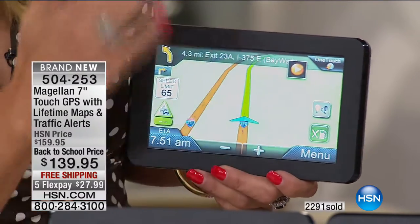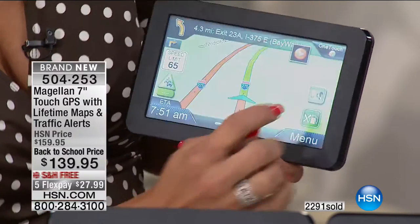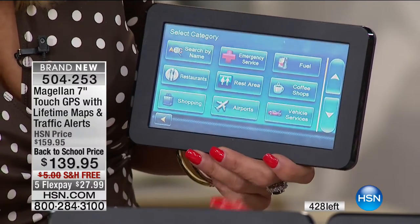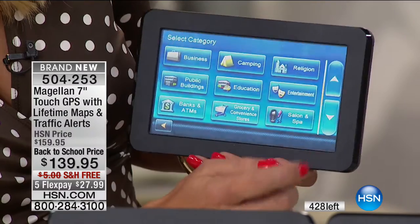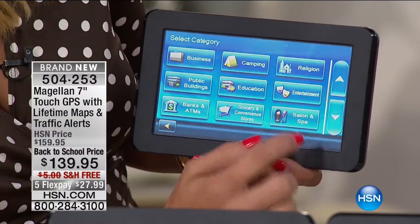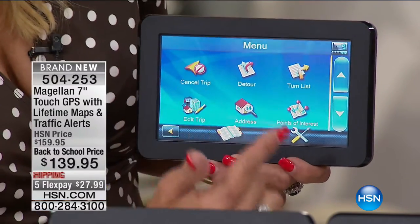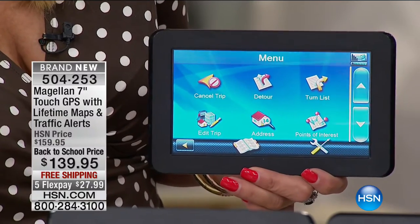Now, more than that, let's talk about multi-destination and those maps. So with this, you have really simple and easy navigation. You could go to any point of interest, which could be to stop and get gas, for rest areas, you name it. You could go to camping. I mean, all of these different categories that are in here. Or you can set your own destination, and you can have multiple destinations. So I just want to kind of start at the top there for you.